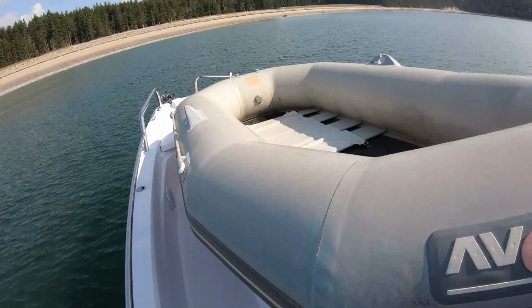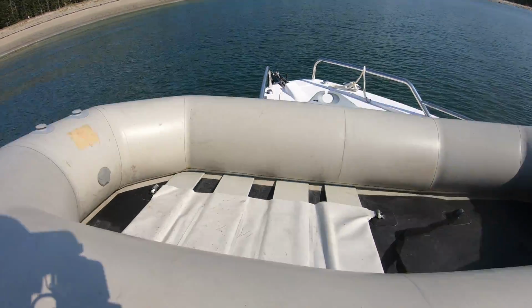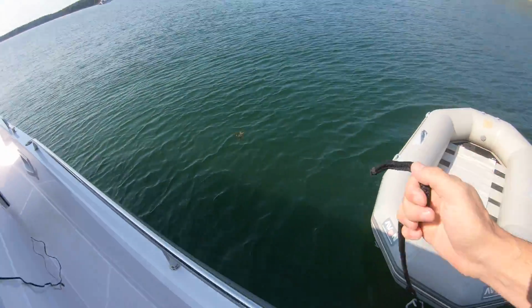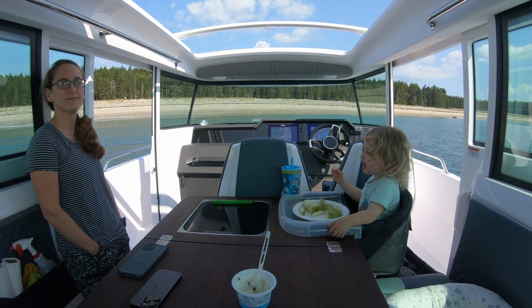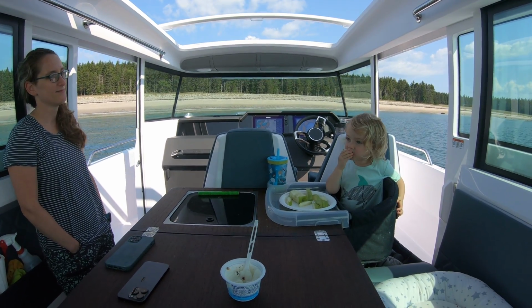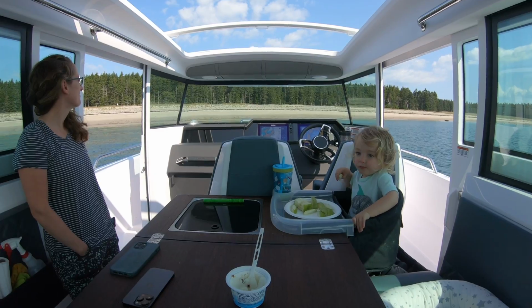All right, so we have the fine yacht all inflated. What I'm gonna do is just toss her in the water here, nice and easy. So we are just enjoying our time on the beach here at Roque Island. Pippa's on snack breakfast number 2, but just can't help but be amazed by the view we have off the bow here. This is absolutely insane.